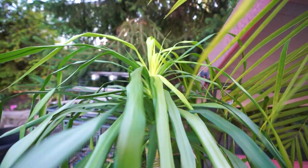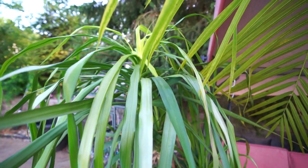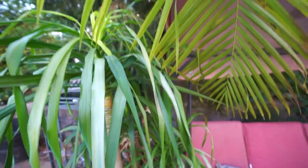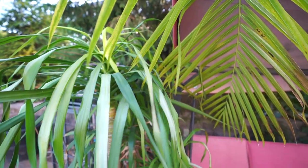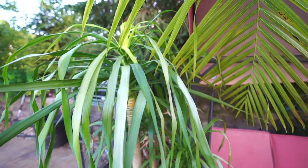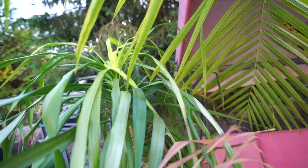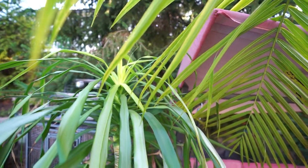New growth has come out a little spindly. I think it's because I moved them out probably at an improper time. I maybe shouldn't have moved these out right as they're pushing out new growth. I probably should have waited for that to open up, or perhaps even if I could have predicted it, moved them out right beforehand, but it should be okay. They'll harden off.